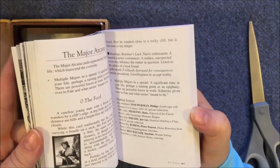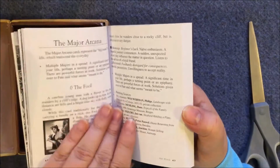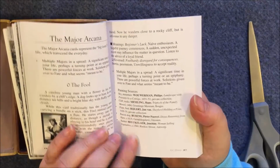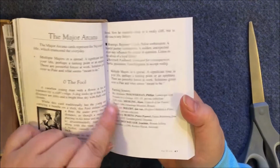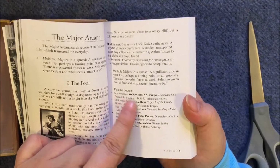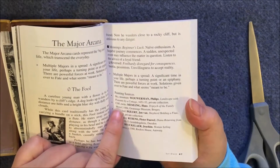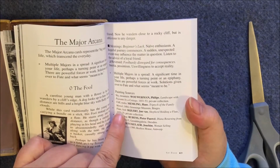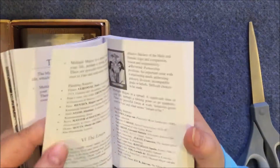One thing I did love about the Golden Tarot is that actually the last third of the book was nothing but her citing where she got her paintings from. And she's done that again here, except she's just folded it in with the card so it's easier to find. So it gives you the painting sources, like the sky and the mountain came from, yeah, I'm not going to pronounce that. The cliff and the rocks came from this painting. The flute came from this painting. The dog came from this painting. So that's really cool.